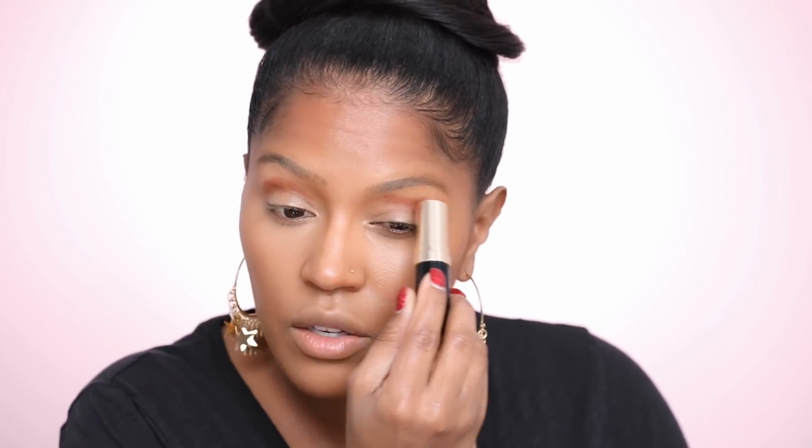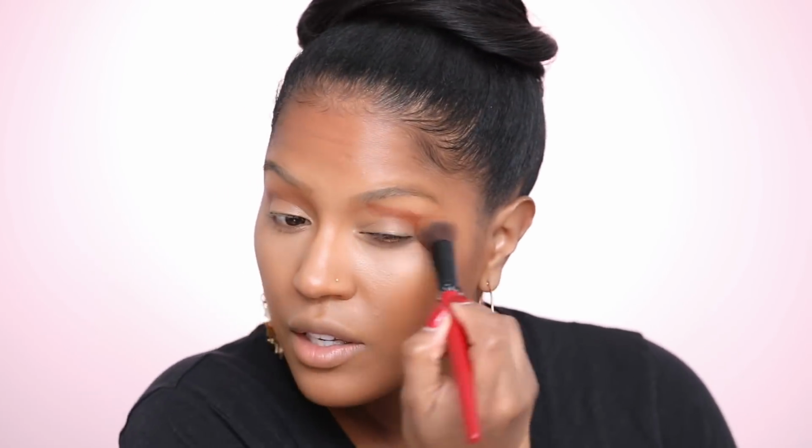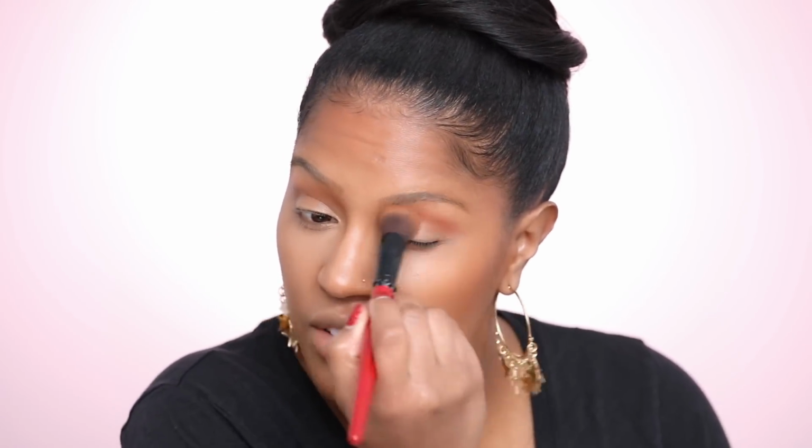A lot of times I like to put a little bit of the contour in the crease here, just so it looks like a natural depth without putting shadow on. And you could either use this large cream blending brush, or you could use a fluffy crease brush. I'm just using this. Why not? See? Natural. You could even use your finger.